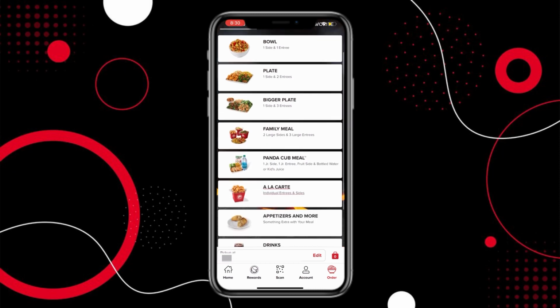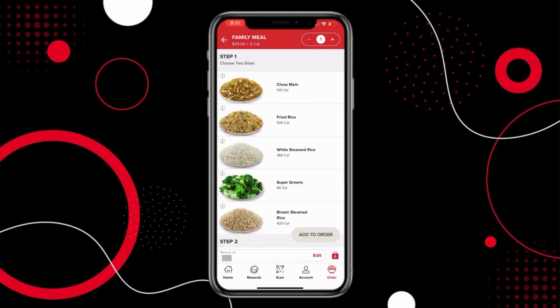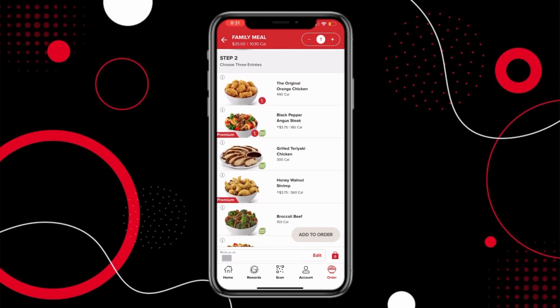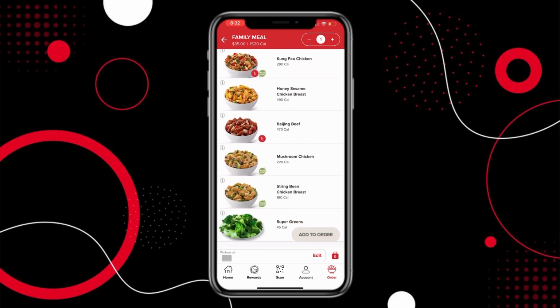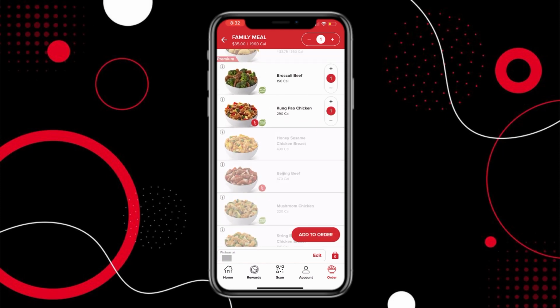But for this example, I'm gonna select the family meal deal. With the family meal deal, you get to select 2 sides. Now, I'm gonna select chow mein for the first one, but I also want rice. So to do this, I'm just gonna hit the minus sign, and that way I only have 1 of chow mein, and then I'll select 1 fried rice. For step 2, choose your entrees. Once you've selected your entrees, go and hit add to order.